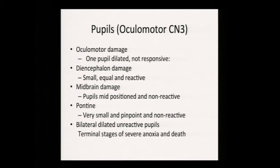The pupils are important, yes. Particularly when you're watching for increased intracranial pressure, knowing the baseline of the pupil matters. 20% of the population have abnormal pupils anyway. One's a little bit larger than the other, et cetera. Maybe they've had cataract surgery. There's something abnormal there. But anyway, just realize different sizes, particularly small or pinpoint.